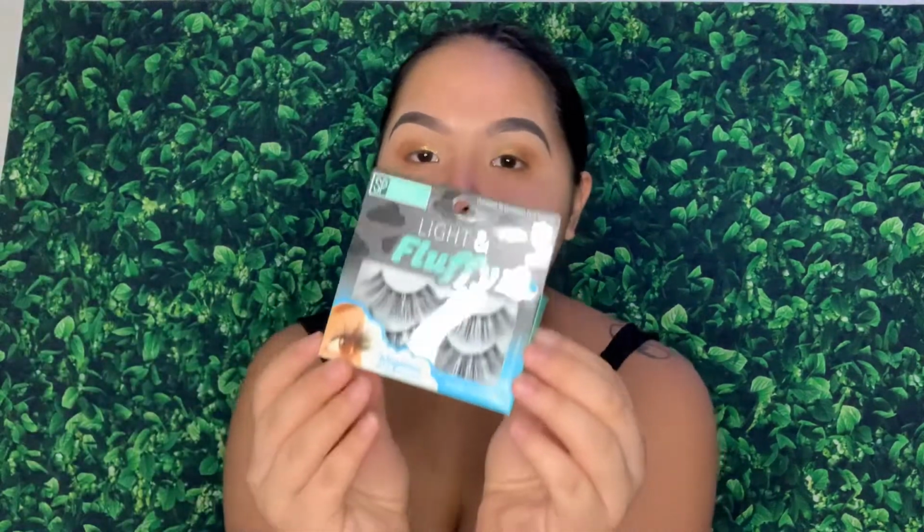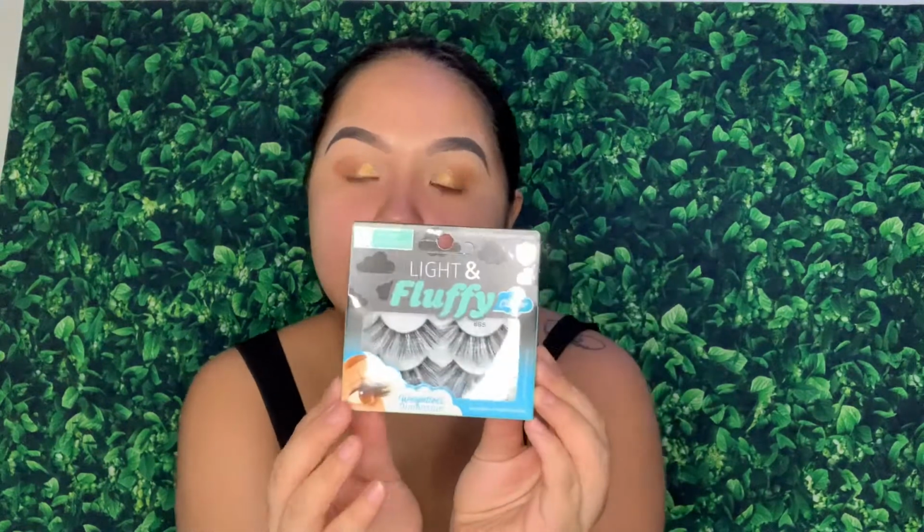So now I have these really pretty lashes. They are Salon Perfect, light and fluffy. These were like $6 at Walmart. So I am going to use these today. I saw them at Walmart and I was like, these are really pretty. I have to get them.